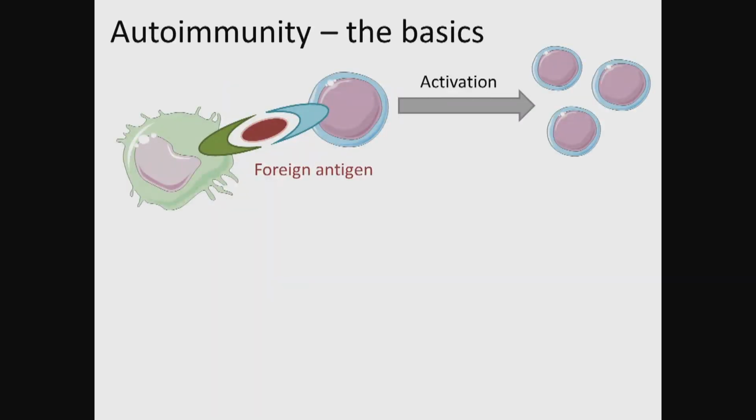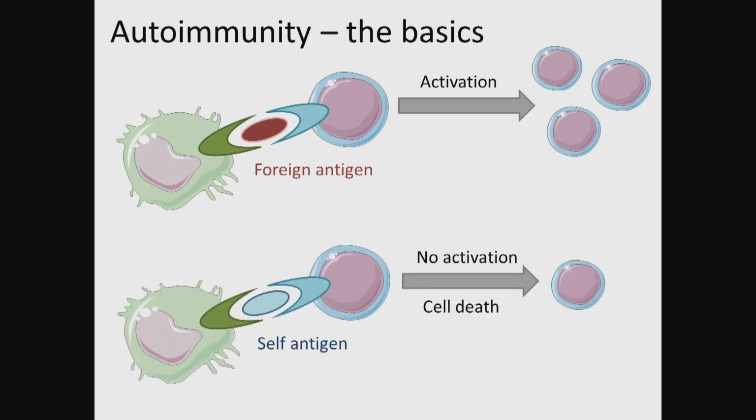So very finally, for the last 2 minutes, I'm going to very quickly touch on autoimmunity. This is what we would normally hope the immune system does, i.e. it recognizes foreign antigen, and if this is something that we don't want to see, like a bacteria, you produce an immune response. But what you want is that when it sees self-antigen, which is proteins from your own body, it doesn't activate.